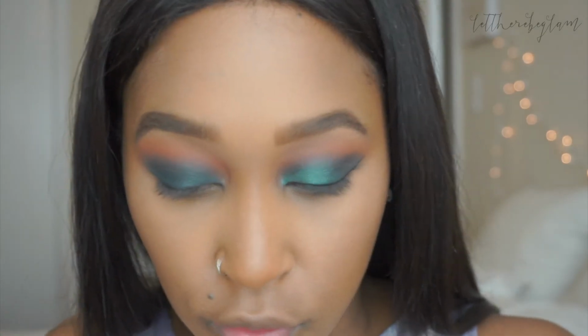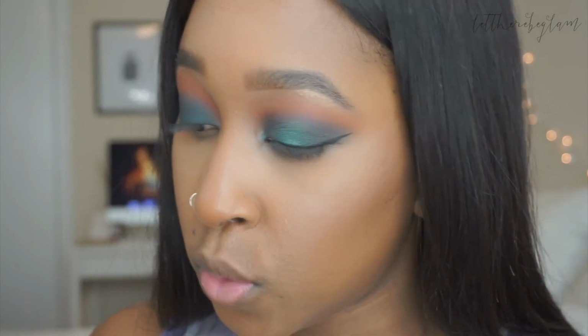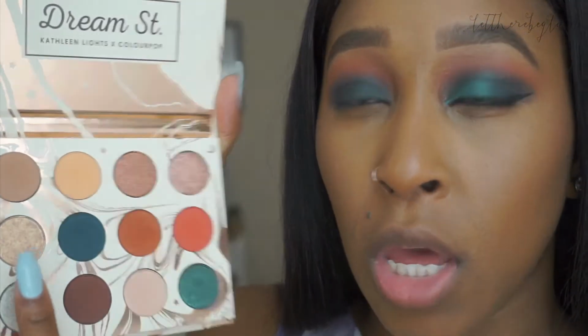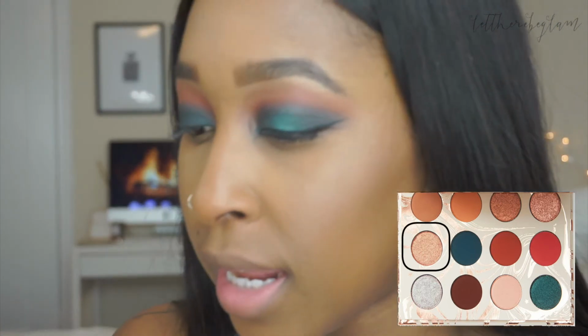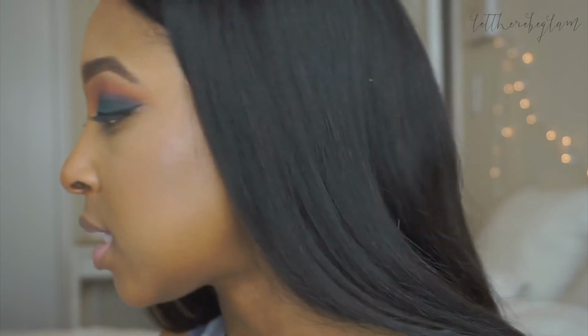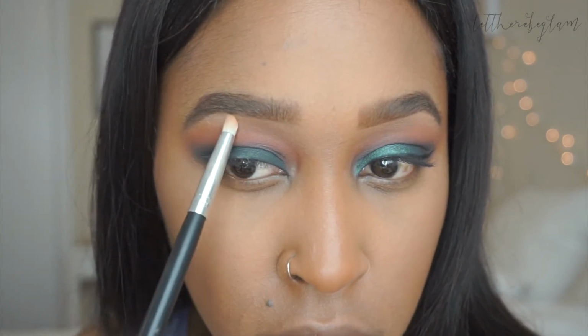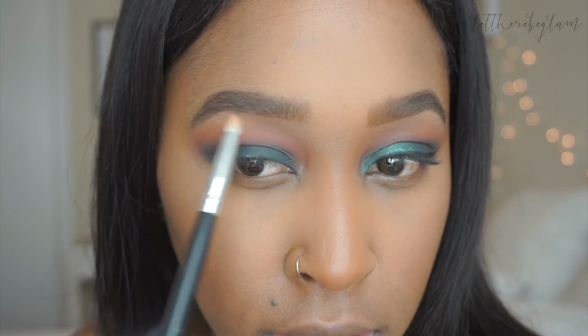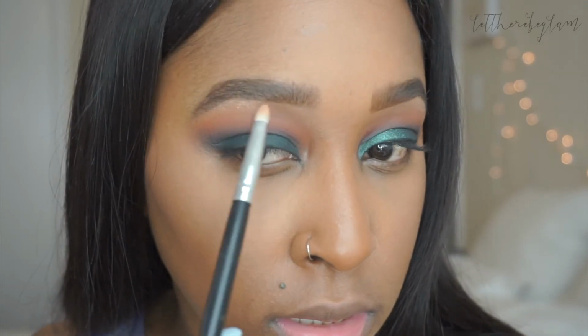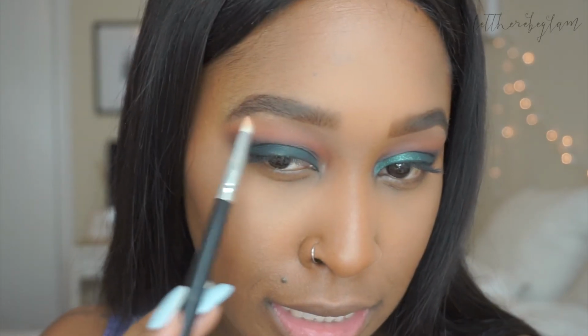Alright, so now for brow bone highlight, I'm going to take the shade Sweet Dreams with this really pretty goldish yellow. It has a little reflex in it, so it looks gold and pink in certain lights. It's really, really pretty, and I'm just going to pop that right at the arch right here. So you can have that, boop, just that tiny little pop. I used to hate brow bone highlights, but now I'm kind of like, yes, give me brow bone highlight, please. And I kind of like it.